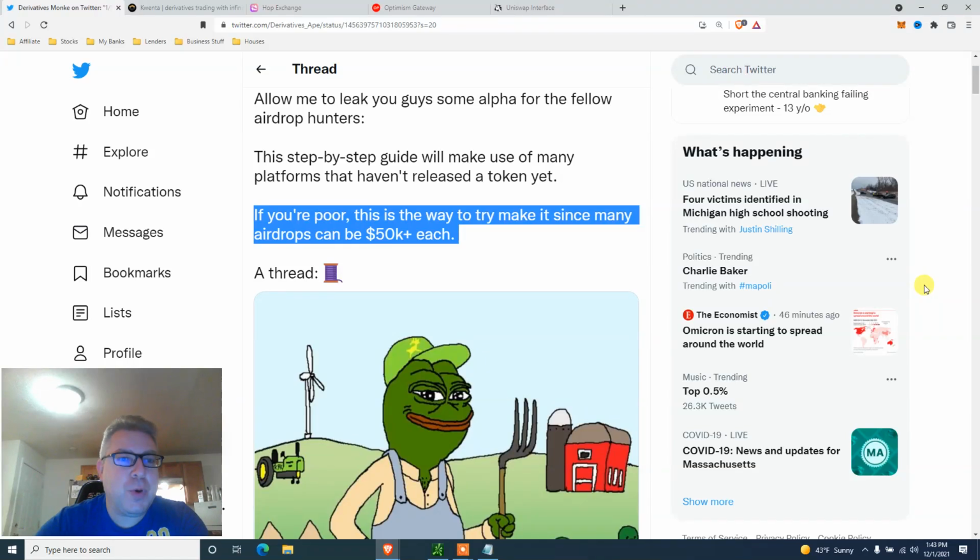Biggest airdrop of the year, Kwenta Exchange Edition. If you're poor, this is the way to try to make it, since many airdrops can be $50,000 each.